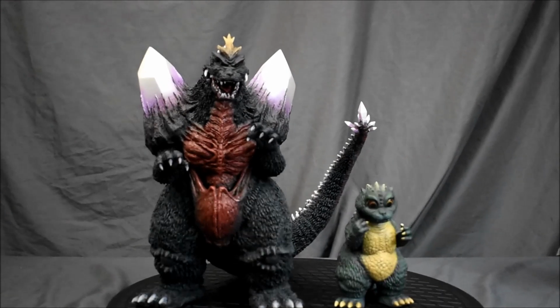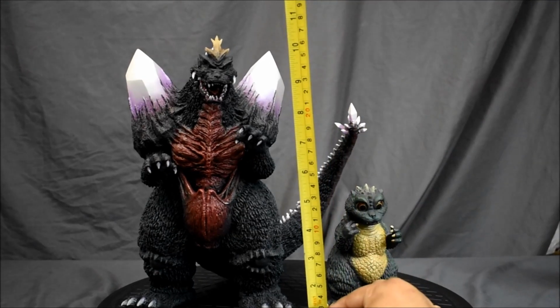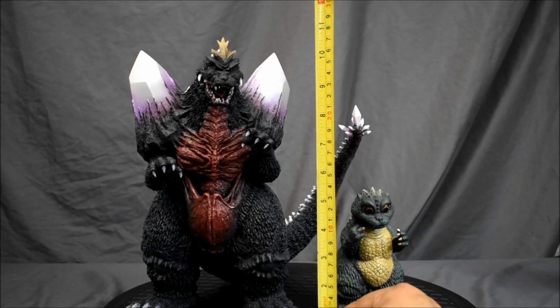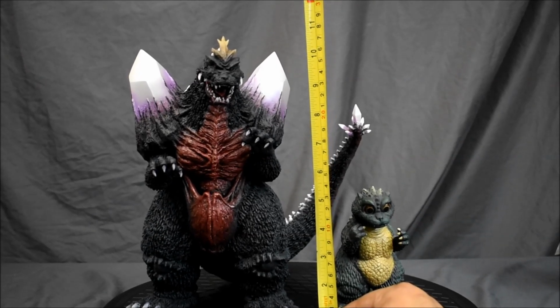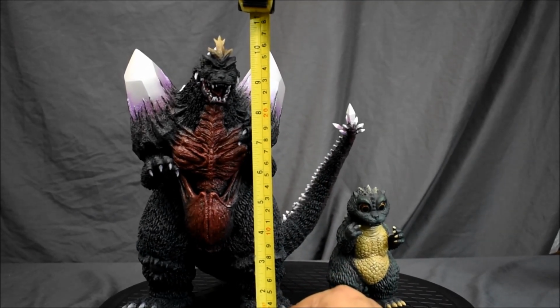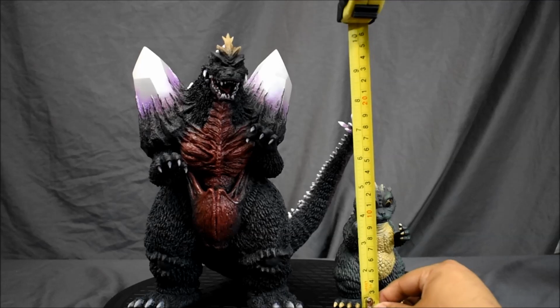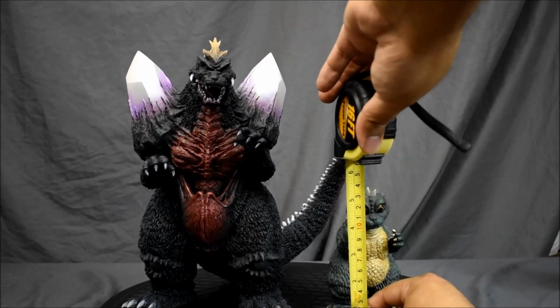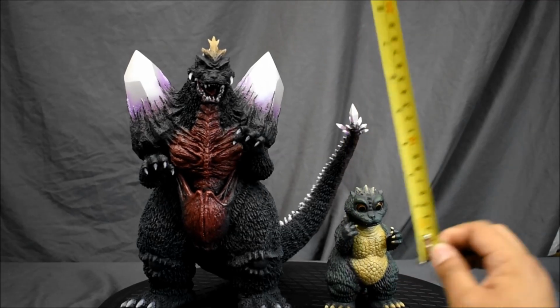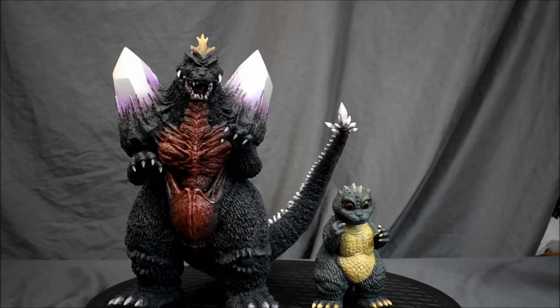All right, let's get them out. All right, let's see how big he is. So it's about 11 inches from foot to shoulder, and then maybe 10 and a half at the top of the head. And baby is just about 5 inches. All right, or Chibi Godzilla. Let's take a closer look.